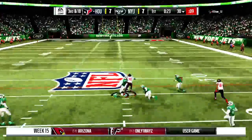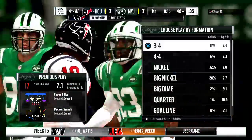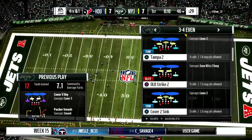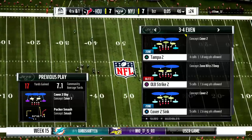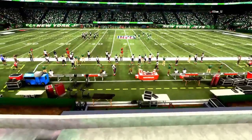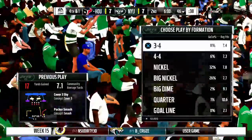A shotgun snap for Watson. The catch made by DeAndre Hopkins. And he'll be taken down at the 46-yard line. They'll wind up with 17 on that one, but they're still a bit short here for 4th. With Charles Davis, I'm Brandon Gaudin, and it's Texans football as we get going in quarter number 2. They are, however, facing a 4th down situation.